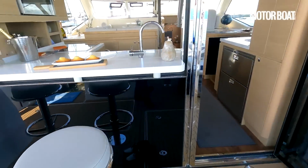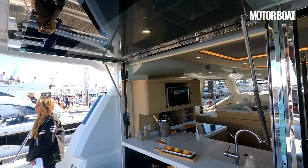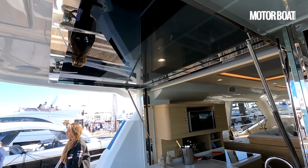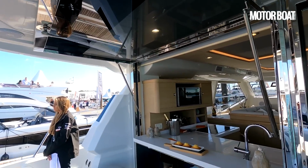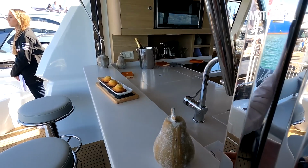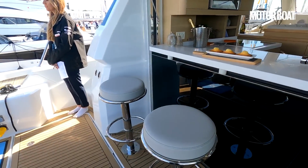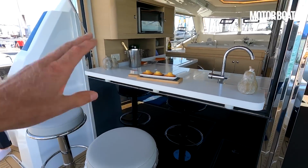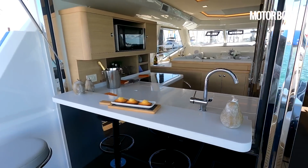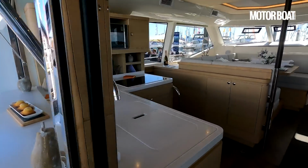Now, the other lovely thing is the way this whole cockpit area opens up into the saloon. You can see there's a big window up above here that swings up under the flybridge overhang, and then a little fold-out bar area. That's actually hinged, so when you want to close the window, that folds over onto the galley. But rather lovely to have these two stools, a bar looking into the galley, and a perfect spot to sit and have a drink before lunch.